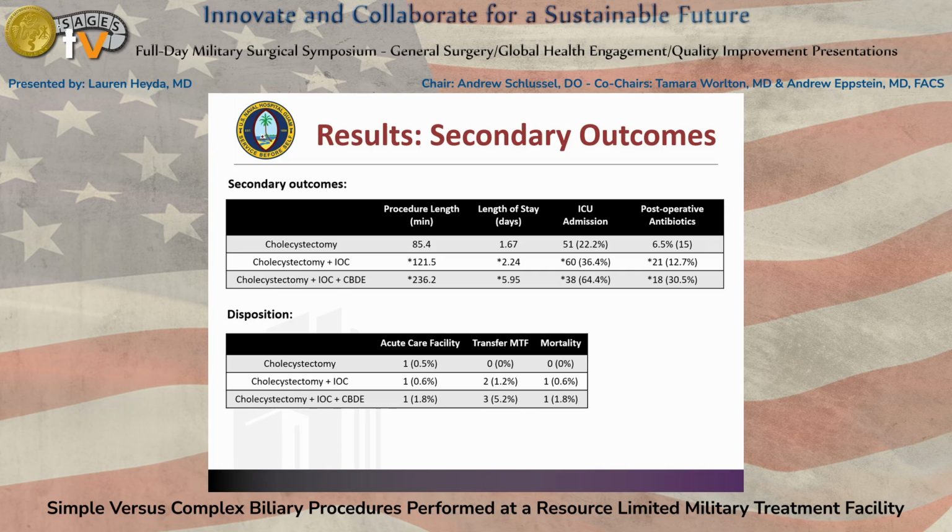We also looked at length of stay, procedure length, ICU admission, and risk of needing postoperative antibiotics. Unsurprisingly, the procedure length was significantly longer in those patients who underwent IOC and those with IOC and duct exploration, but they also had a significantly longer length of stay, risk of ICU admission, and need for antibiotics. There was no statistically significant difference in disposition, whether patients were discharged home, transferred to an acute care facility, transferred to a different MTF, or mortality.